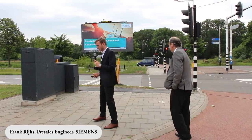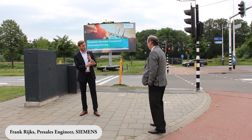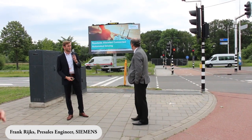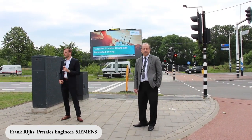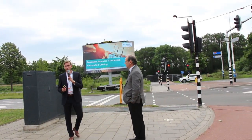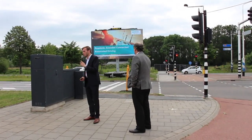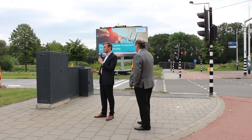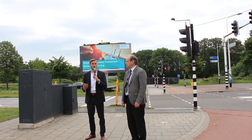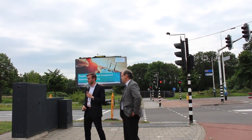So I would very much like to thank our partners from CONCORDA for giving us the opportunity to do this demo one more time here today. What we would like to show you today is roadside assisted connected driving. So we will demonstrate how autonomous vehicles can benefit from roadside assistance, or from information coming from roadside sensors.